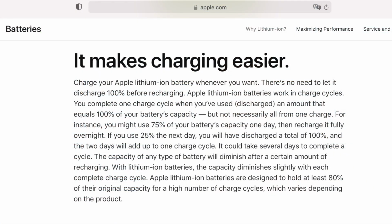It's actually the other way around. A battery cycle is only counted when you discharge 100% of your battery. Not when you charge it, but when you discharge it. So if your iPhone is at 100% of battery and you use it until it goes to 0, until it dies completely, that's one cycle.